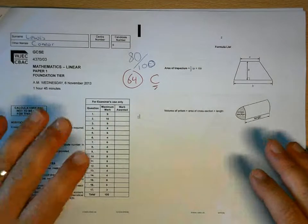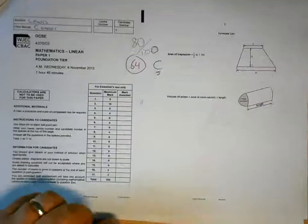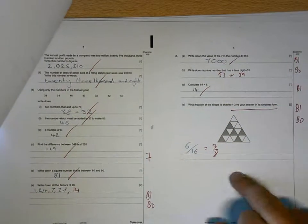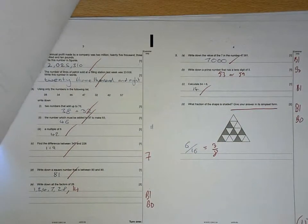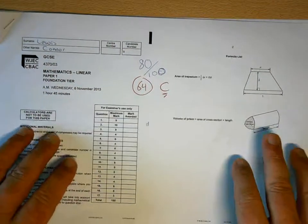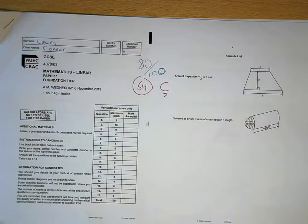Now, you should be looking to get into the 70s on that paper, so go back through it, and where you've made silly little slips, you know, you've dropped 3 marks on that first page alone, so it should be fairly easy for you, even on the most straightforward questions, to improve that.